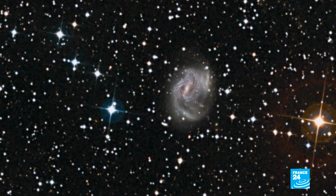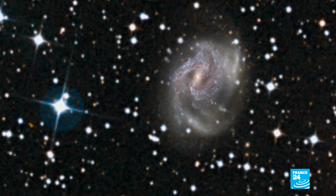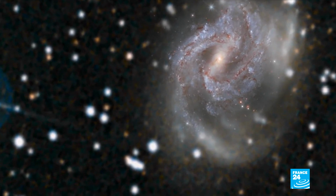But this week, we leave you with this incredible time lapse of an explosion of a star. Snapshots taken by NASA's Hubble telescope have been assembled into this telling movie of a titanic stellar blast.